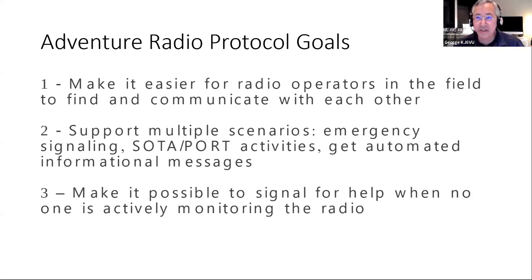So you're not just guessing. If you go out for a hike and you're taking your handy-talkie, how do you know what frequency to be on? Number two is it supports multiple scenarios. So potentially being helpful in an emergency situation or alerting others that there's a certain kind of activity on the frequency, which doesn't happen to be an emergency, like a SOTA or POTA activation. It's also potentially a technique for getting information about radio systems, repeaters, and such in the area.